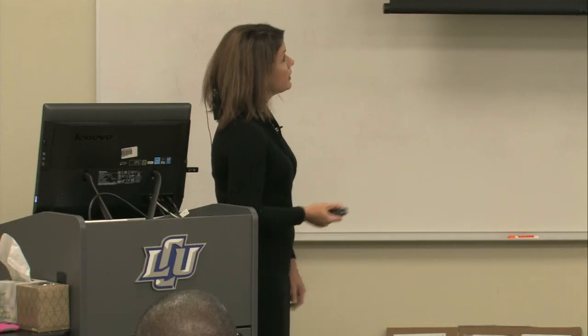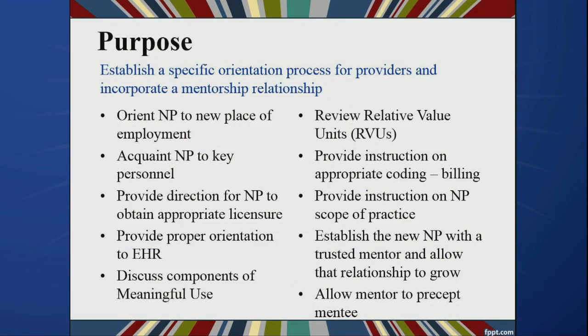So the purpose was just to establish a specific orientation process for providers and incorporate a mentorship relationship. Several things that we talked about: orient the nurse practitioner. I was surprised to know that a lot of them had never even toured the place they were going to work until the first day, and they were like, here, go see 30 patients, okay? Acquaint them. Hey, let's go meet everybody.